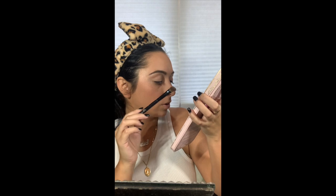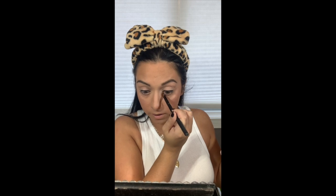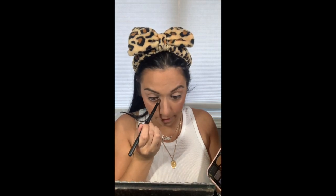And then with my Pretty Rich Too Faced palette, I'm going to use an angled crease eyeshadow brush. And I'm going to use Clutch Your Pearls. It's very shimmery, it has multiple colors in it. I love it. This is for your eye to pop more. I always love putting a shimmer highlighter in the corners of my eyes. It just makes your eyes pop more. It brightens your eyes. I just love it. It's just a touch that you need, I feel.